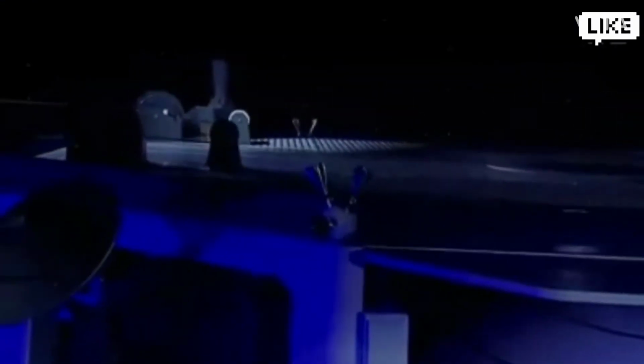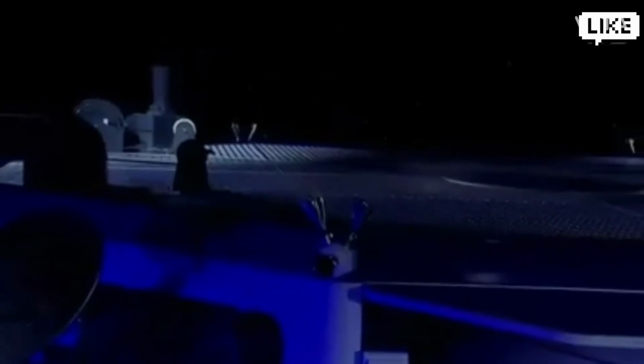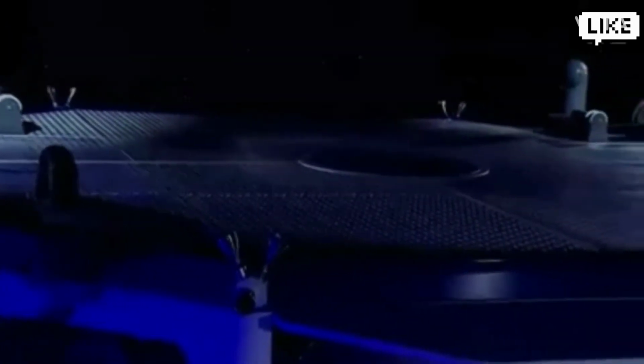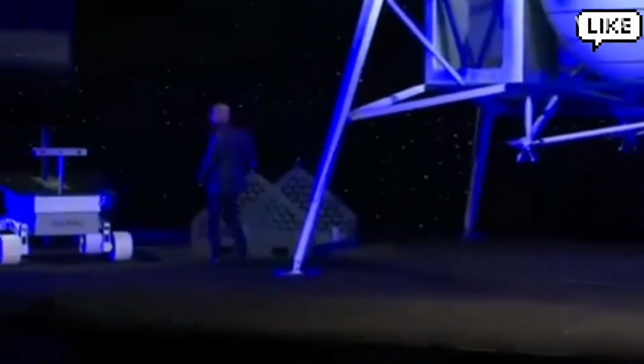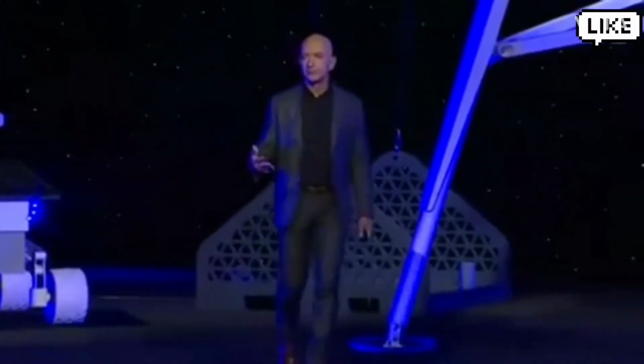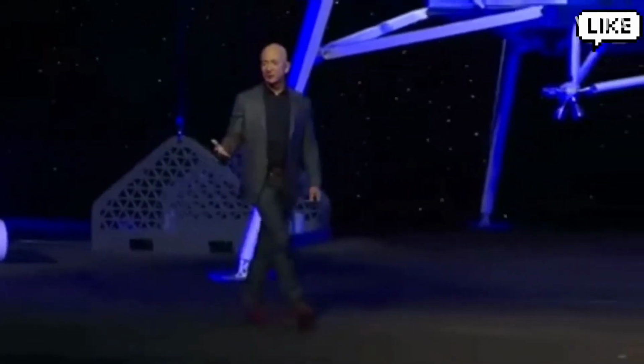The deck is designed to be a very simple interface so that a great variety of payloads can be placed onto the top deck and secured. And the davit system, which is inspired by naval systems, you can see it over here, is what's used to lower things off of the deck onto the surface of the moon. And the davits can be customized for the particular payloads.